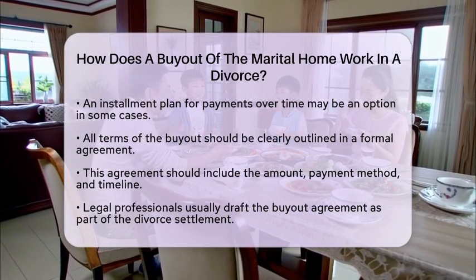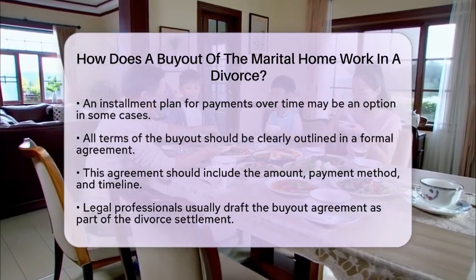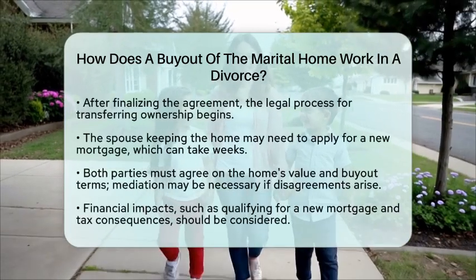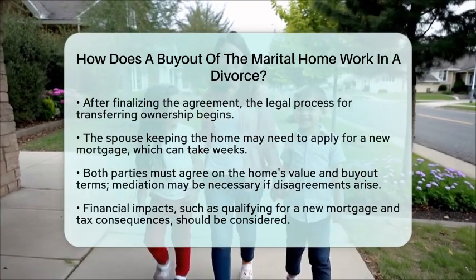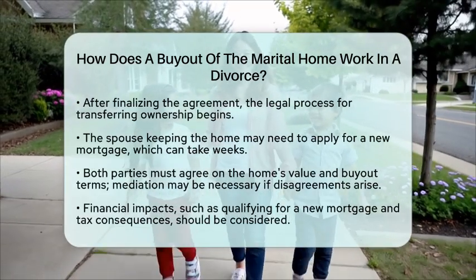The spouse keeping the home will apply for a new mortgage if necessary. This process can take several weeks, depending on lender approvals and legal requirements. Both parties must agree on the home's value and the terms of the buyout. If there is disagreement, mediation may be needed to reach a resolution.